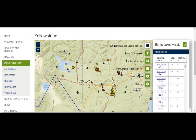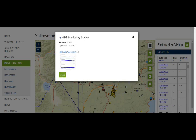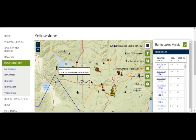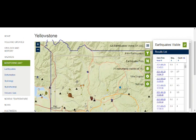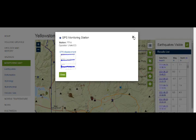So it's going northeast. Let's take this one, south of Hebgen Lake. That's stable, but it's not going north, it's going south, and it's inflating. So this one is going northeast, that's going south, and they're both inflating. That one even more than the previous one. So let's go to another one, GPS to the north. This one here. That's pretty stable, but it's still going northeast.